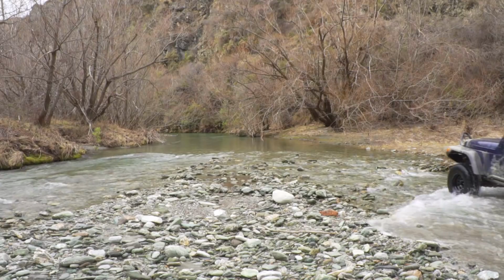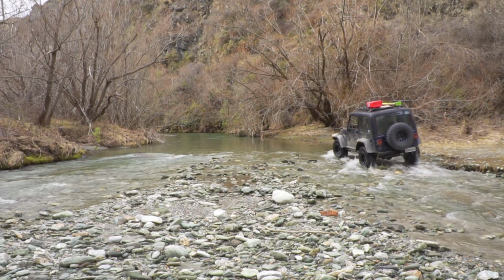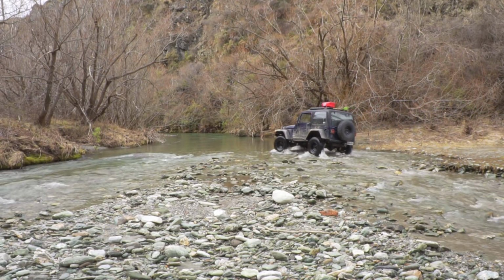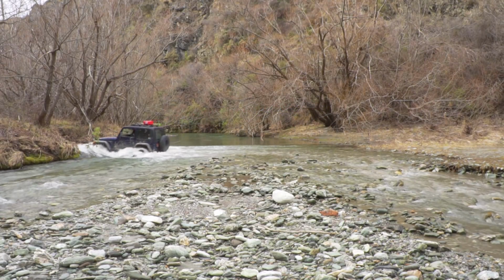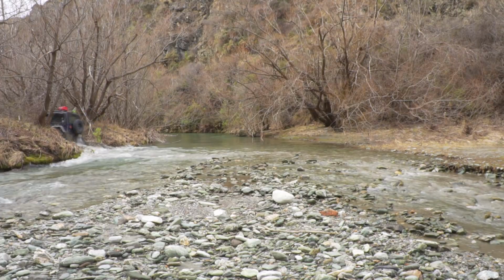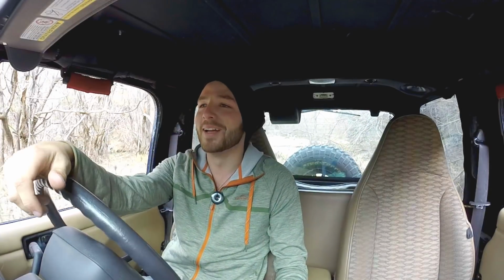So I'm going to say no one's probably been down here for a while, since the flood at least, because there's no vehicle tracks and the road doesn't seem to exist anymore. So, and it's quite deep and quite steep. This is fun. Come down here, guys. This is cool.